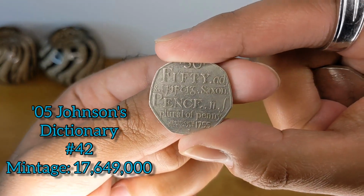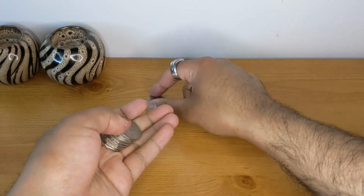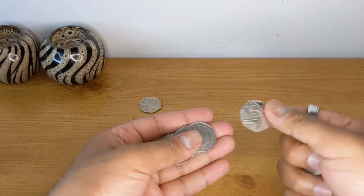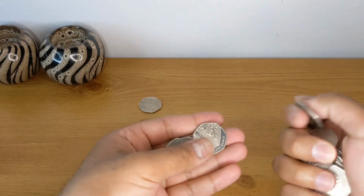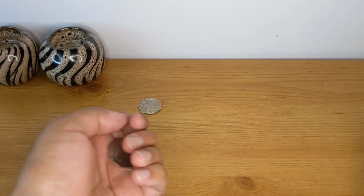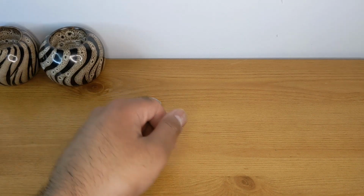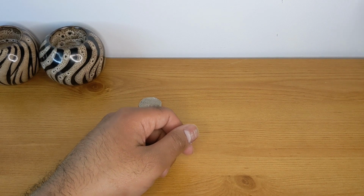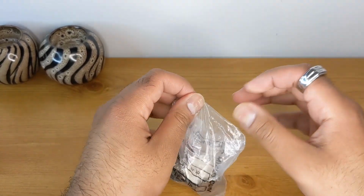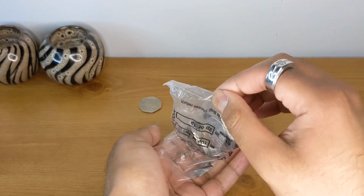This is 2005 dictionaries. Yep, it's my first one today. Keep that here. And I think that's all it is in this first bag. Okay, and put this to one side. We'll get the second bag out. What I'll do is I'll speed everything up, and if I find anything interesting, I'll slow it down for you guys.